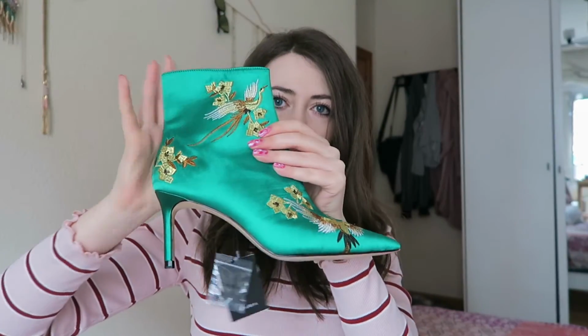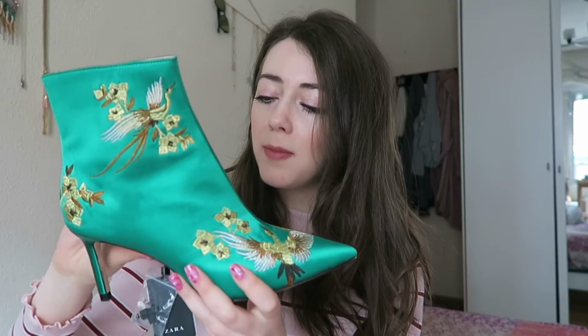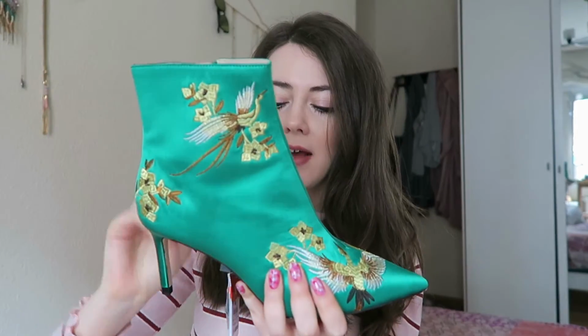I'll hold up one, for example. Again, the light's washing it out. I'm sorry, I'm not a pro at these lighting things. I don't even know my arse from my elbow. I don't know what I'm doing. But you can kind of get the drift.